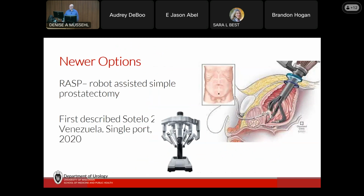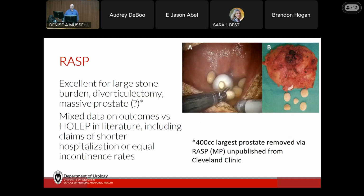So newer options, again, going on to the robotic simple prostatectomy. It was first described in 2007 in Venezuela. Single port then came out in 2020. And it has a lot of popularity as people have gotten used to using the robot and feel pretty comfortable with it. It's excellent in a number of different areas.